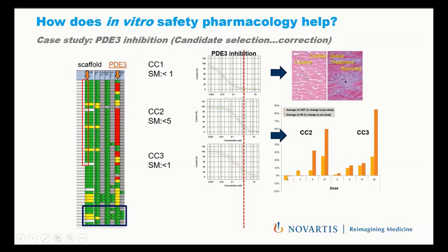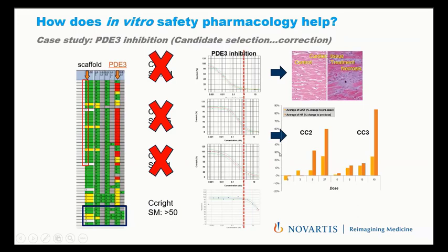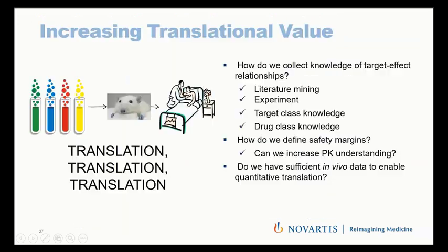And with compound number 1, we see degeneration in the cardiac muscle. With the other 2, we tested basically the LVEF and the heart rate. And in these echocardiography experiments, we got positive data. So we stopped these 3 compounds, and then we got one which has now over 50 safety margin, and this was selected to go to the clinic.